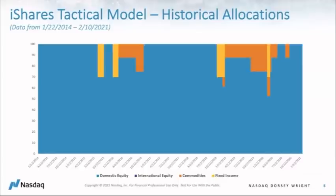We can see that we actually had fixed income come into the portfolio by nature of that initial relative strength comparison that Jay covered, with AGG coming into the portfolio in 2015 and then again in 2016. Most recently, we had AGG come into the portfolio.